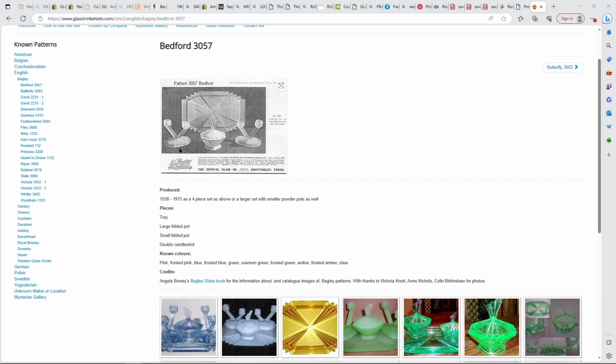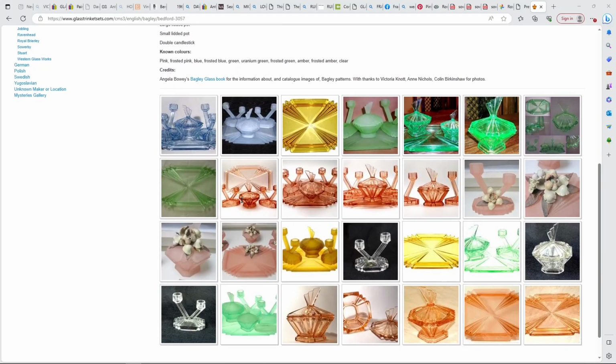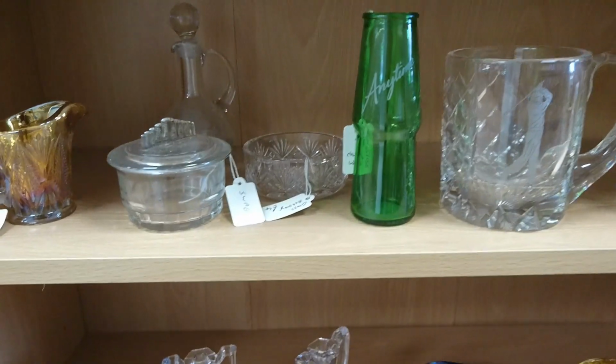But anyway, very deco looking, and we get a whole pile of colours and styles. They're coming in clear glass, frosted glass, and then you've got blue, amber, green, I'm not sure what colour, salmon maybe, pink, or if that's the same colour, but one's frosted and one's not, and clear. So yeah, there we go. Bagley Bedford 3057, and very Art Deco looking they are too. There's a few things here, nothing's looking too exciting. Oh, hang on.